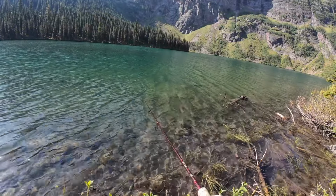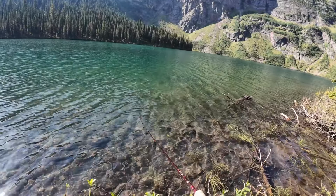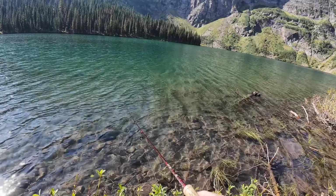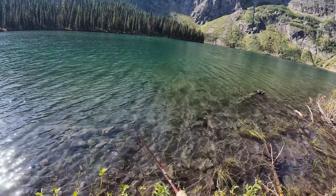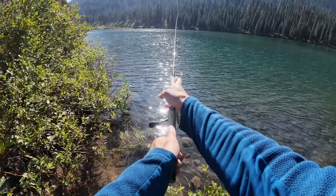Okay, I think I've pretty much had contact with a fish every cast since I got to this spot. Now that I say that, I probably won't get bit on this one. Nope. Jinxed myself. Last cast with the spinner.